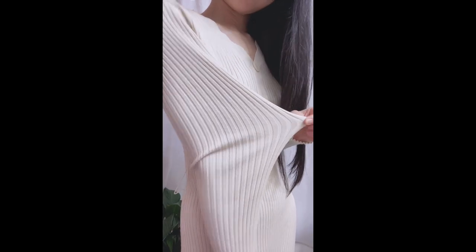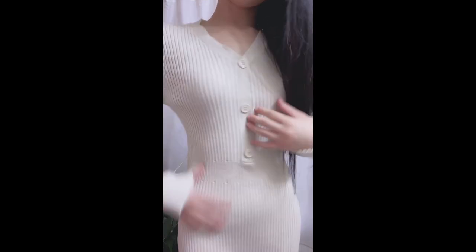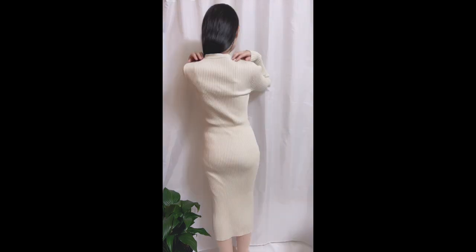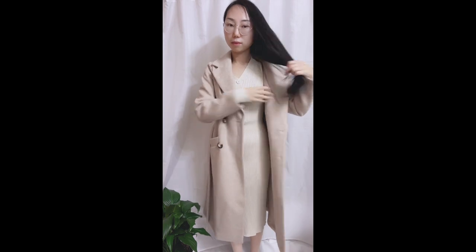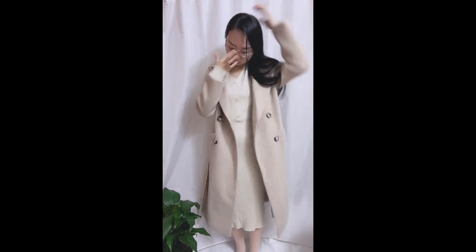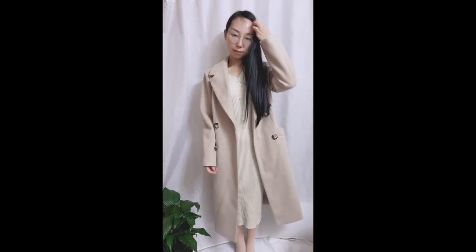It's also flattering on me. The fabric is very stretchy. It's a bit loose for me. It would fit me better if they had size extra small. I'm glad it comes with a belt though. I feel the dress looks better without a belt. What do you think? Overall, I like this sweater dress better than the first one. It would be better if it came in dusty pink.